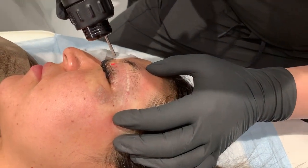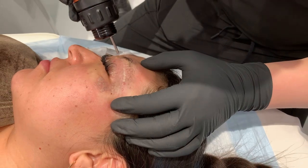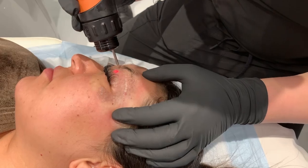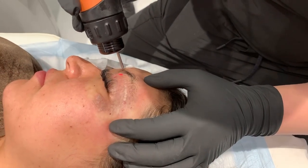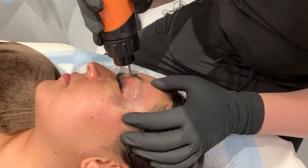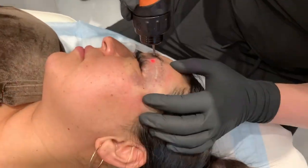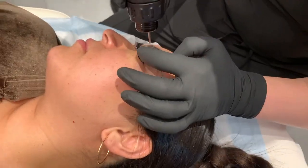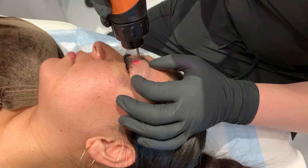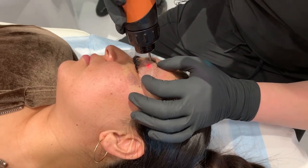We're going to do one first pass without the patch. And you guys see, we're going very superficial here. That's why you guys can see that it's not a frost like a normal peel. This is gases that are breaking apart as the pigment gets shocked by the heat.